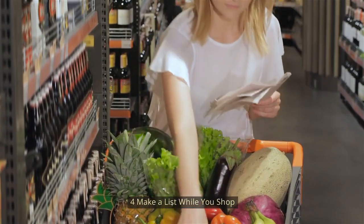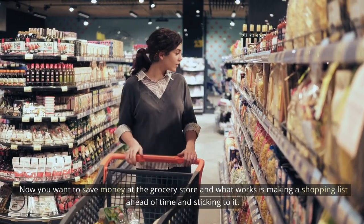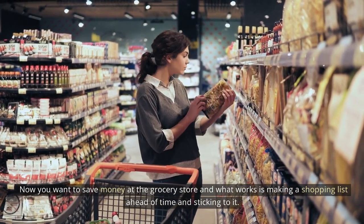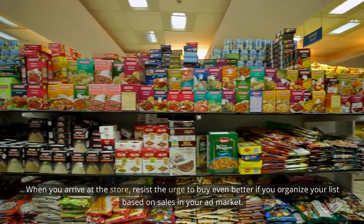4. Make a list while you shop. Better to buy your groceries from the grocery store instead of the restaurant. Now you want to save money at the grocery store, and what works is making a shopping list ahead of time and sticking to it. When you arrive at the store, resist the urge to buy. Even better if you organize your list based on sales in your ad market.